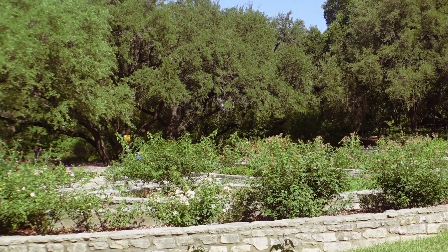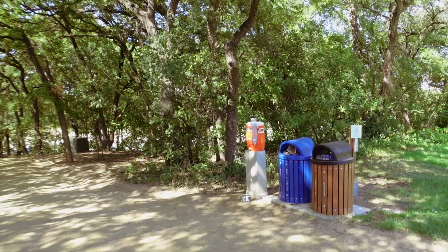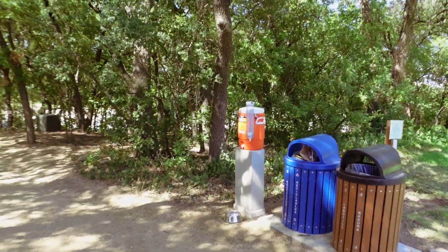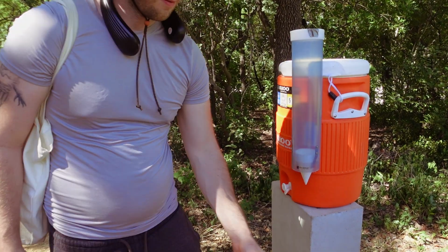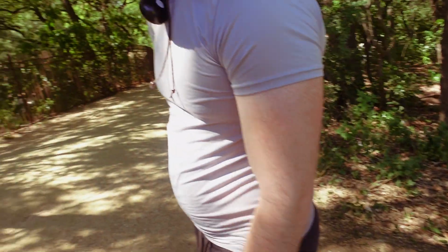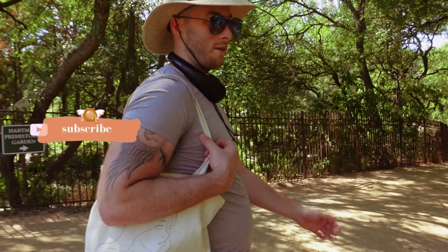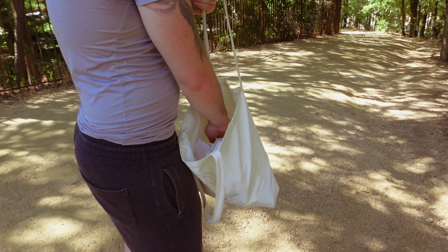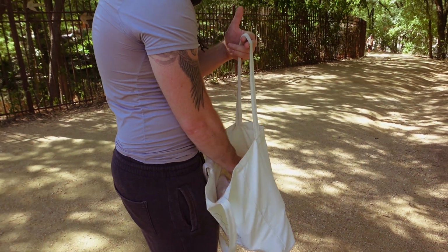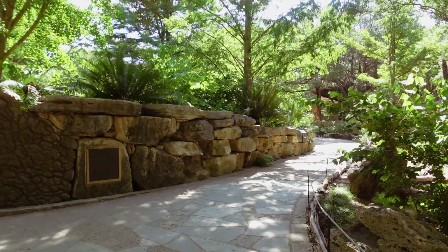So this is the rose section, but it's so hot. They're not really thriving at all, are they? All right, this one, let's test it out. Oh, wait, I remember that we have a water bottle in my bag. You thirsty? It's in the bag. I forgot. But I told you it was in there. So there you go. Good thing I brought that.